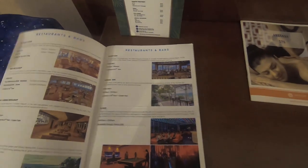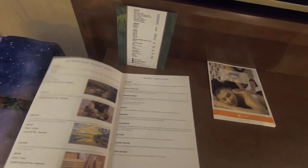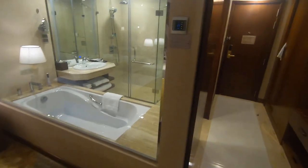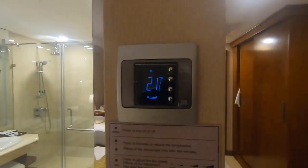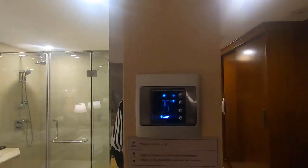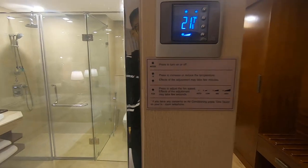And then they've got this welcome to Marino Beach, which just goes over some of the many restaurants, guest services, hotel safety. I've also got the controls to the AC here. I'm gonna turn it off. But it sounds like it's still on. Okay, it's off now.